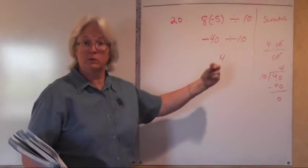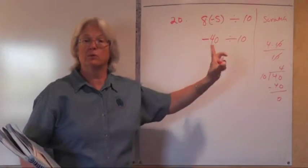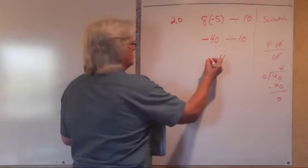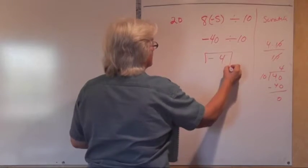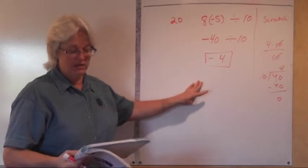Now we have to know, what do we do with the sign? We have a negative divided by a positive. When you have opposite signs, your quotient is always negative. So the answer to this problem is a negative 4.